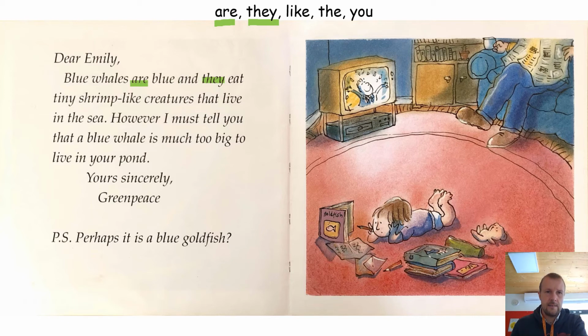Like. Like. Yeah, like. Almost hard to spot because it's a word that's been joined with a hyphen there. That was like. The. Pops up all the time. The. There we go. The. Last one, you. Can you see you? Very good. You. Don't need to see it, but I'm going to say you also appears in this word, but it's your.